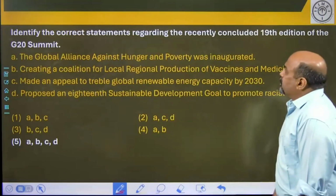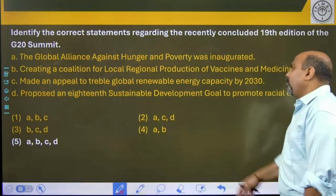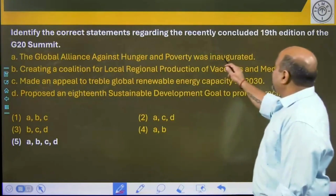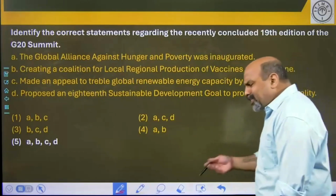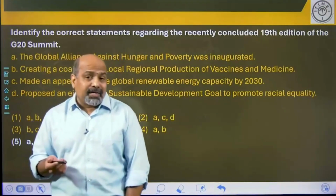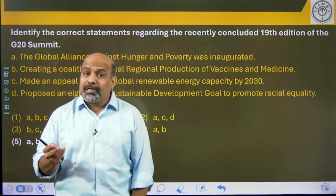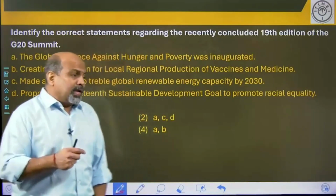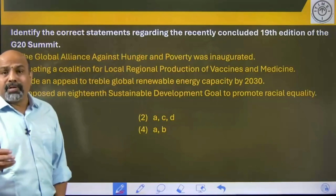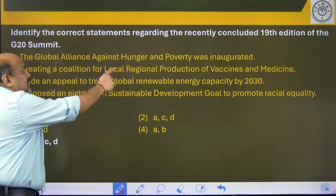Identify the correct statements regarding the recently concluded 19th edition of the G20 summit. All of them are right. The Global Alliance Against Hunger and Poverty was inaugurated. Yes, there is widespread poverty, widespread hunger, and eradicating hunger and eradicating poverty is a sustainable development goal, SDG. And the world over, countries are working hard to make sure that people are well fed, that they don't go hungry. Now, there is a global alliance against such things.